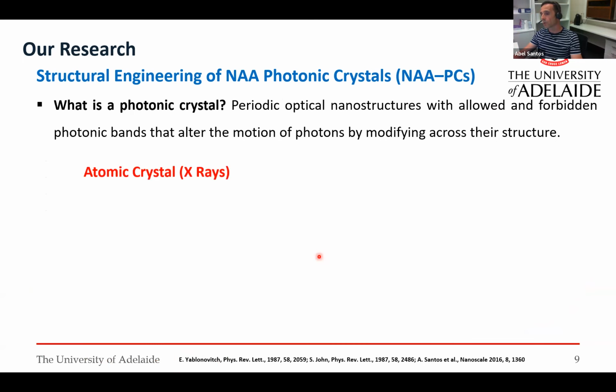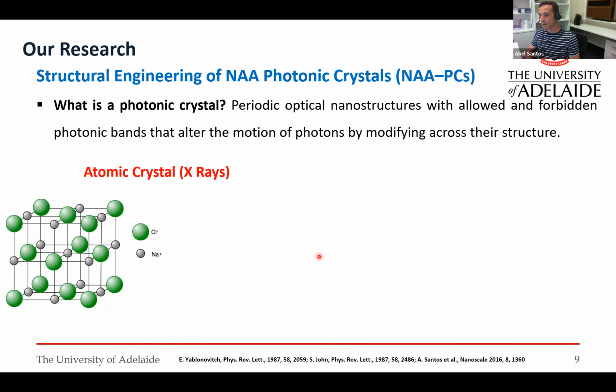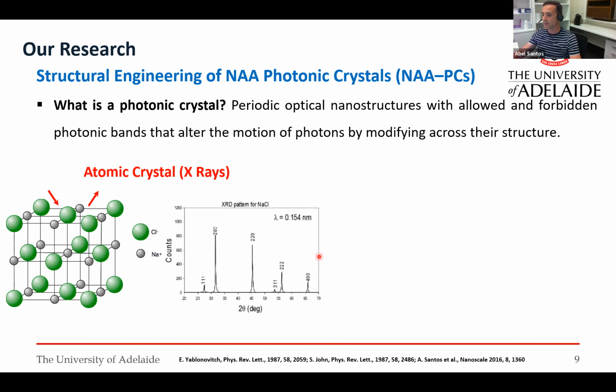Now I want to introduce what a photonic crystal is, for those of you who do not know. I will take the analogy of an atomic crystal. Everyone more or less has an idea of what the sodium chloride structure is, and when you shine X-rays, you get a diffraction pattern. In this diffraction pattern, the position of these very sharp peaks is interrelated with the structural features of the atomic crystal.